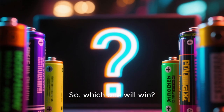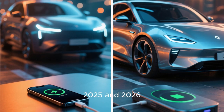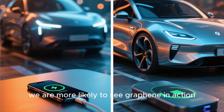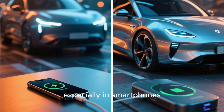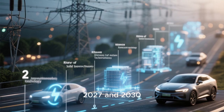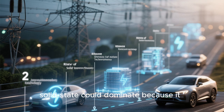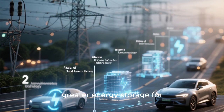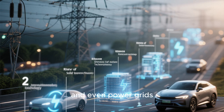So, which one will win? In the short term, between 2025 and 2026, we are more likely to see graphene in action, especially in smartphones and possibly some electric cars. But in the long run, between 2027 and 2030, solid-state could dominate because it is more scalable and offers greater energy storage for electric vehicles and even power grids.